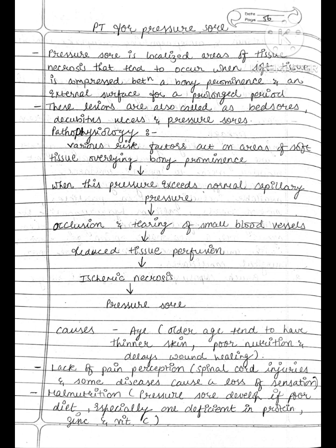Pathophysiology. Various risk factors act on an area of soft tissue overlying a bony prominence. When this pressure exceeds normal capillary pressure, then there is occlusion and tearing of small blood vessels. This will reduce the tissue perfusion, and will cause ischemic necrosis and pressure sores.